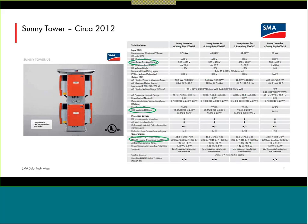So with the tower and these heavy transformer-based inverters, we're still looking at 1,400 pounds and not quite the 97% efficiency that we saw before, with decently wide operating windows. So systems using the older SMA inverters, those arrays would be expected to be in the 350 up to about 500 volt DC range to work with the inverters we had.